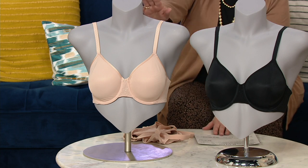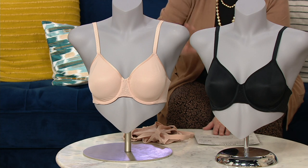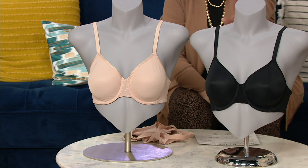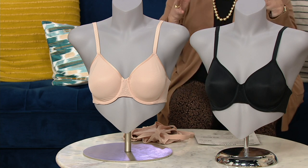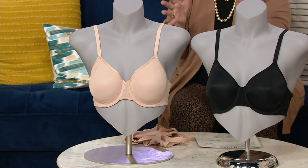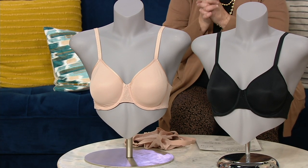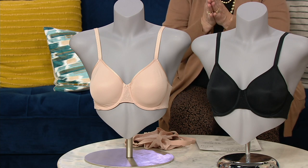So we have it for you in either this beautiful blush tone, which is called the Rose Dust, and we have only 1,000 of those, and then we also have it for you in the black. And this is a bra that, if you are someone who wants to maintain your shape while minimizing your bust line a little bit, and I know that's an issue for a lot of ladies, this is a full coverage underwire design that's very, very comfortable.